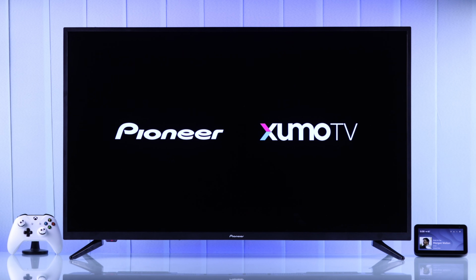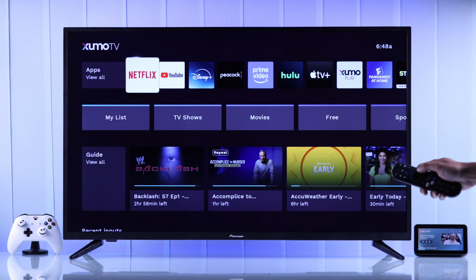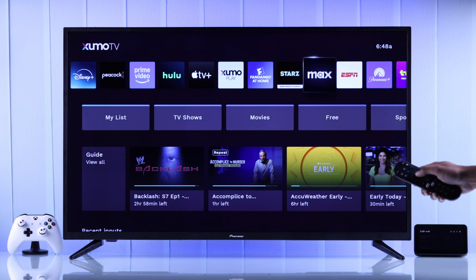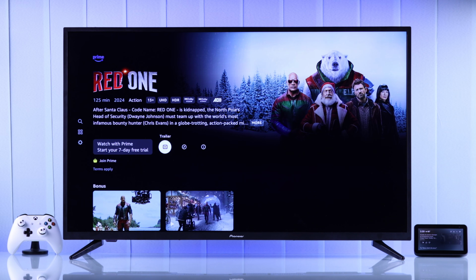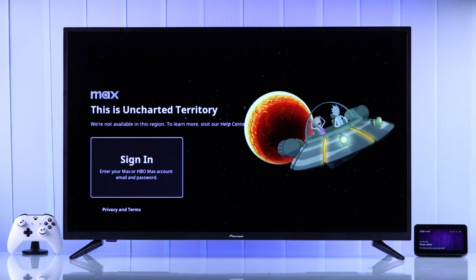If the apps on your Pioneer 4K Xumo TV, such as Amazon Prime, Hulu, HBO Max, etc. are not working properly, they won't open, crash, are unresponsive or take too long to load, etc., then here are some common and effective fixes to solve various app issues on the Xumo TV.